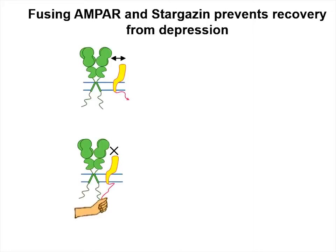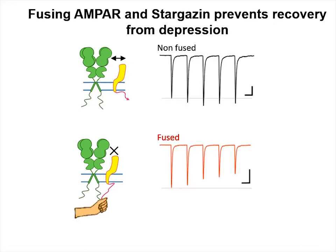Finally, we estimated the effect of this glutamate-induced mobility of desensitized receptors on synaptic transmission. To do so, we expressed either a wild-type AMPA receptor and stargazin or a genetic fusion of these two proteins. As you can see on the representative current recording, preventing the capacity of the AMPA receptor and stargazin to unbind leads to an important synaptic depression. So Daniel, what could be the molecular mechanism of this dissociation between stargazin and the AMPA receptor?